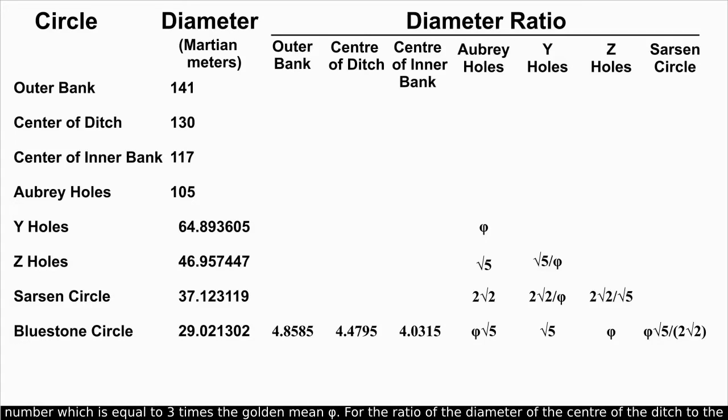For the ratio of the diameter of the center of the ditch to the diameter of the bluestone circle, we get the number 4.4795, which is close to the value of 4.4721, the number which is equal to 2 times the square root of 5. For the ratio of the diameter of the center of the inner bank to the diameter of the bluestone circle, we get the number 4.0315, which is close to the value of 4.0451, the number which is equal to 5 times the golden mean phi divided by 2.